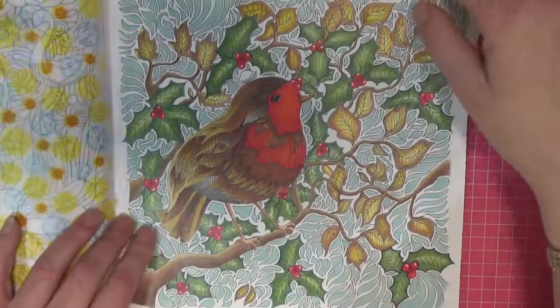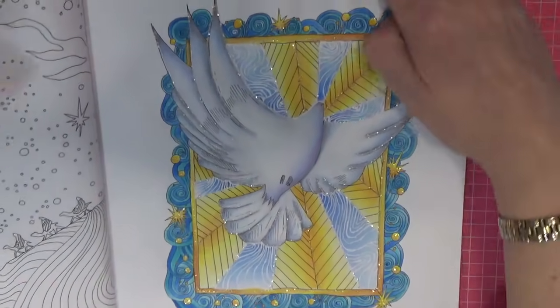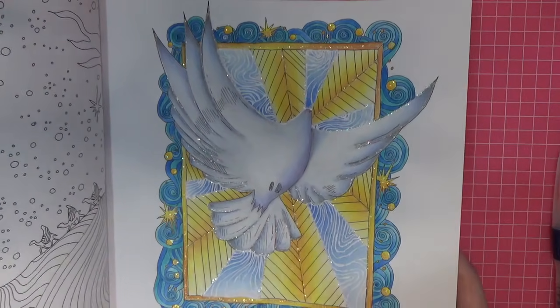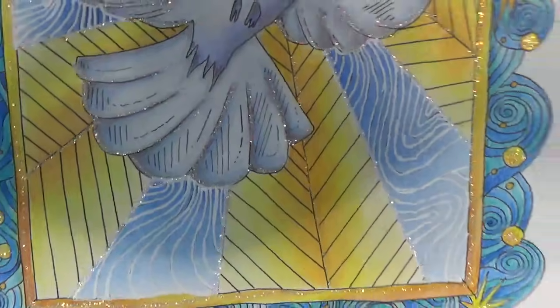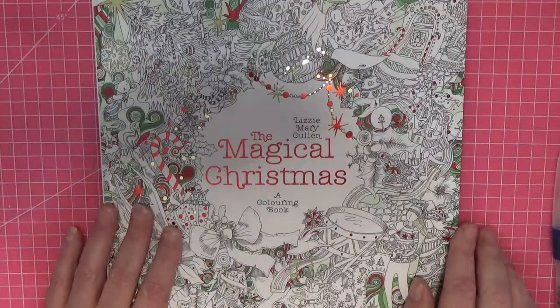This was done with Black Widows, and then this Christmas we've done the dove. So it would be really nice to keep that tradition going and do a page in it at least each Christmas. Oh, and I used the white gel pen to white out those black lines. Yeah, really happy with him. Really happy. So that's The Magical Christmas.